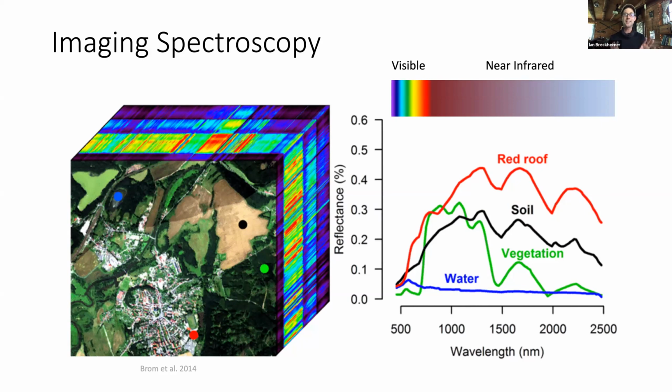Now, cameras take pictures in different ranges of this spectrum. And an imaging spectrometer is a really special camera that takes pictures in lots and lots of different positions along this electromagnetic spectrum, from the visible all the way into the near infrared. And what that gives you is a very special photograph. So a regular photograph you can think of as having 3 layers. They're made up by pixels of red, pixels of green, and pixels of blue. And those are overlaid on top of each other so that we can see it on a computer screen or on a printout.